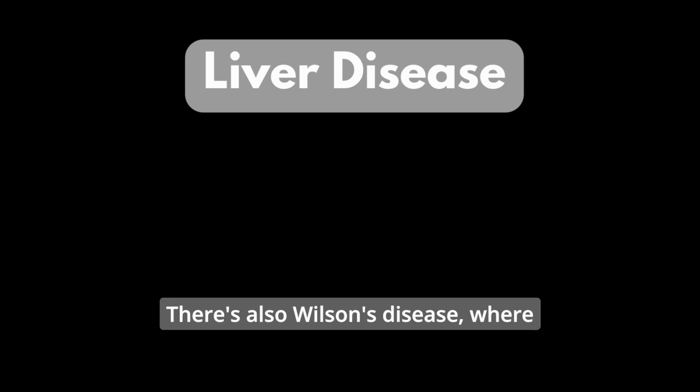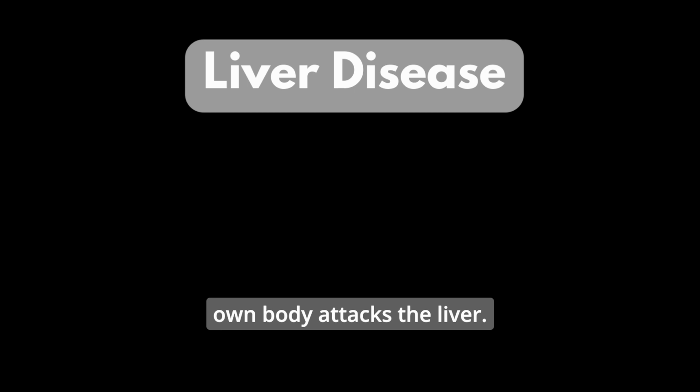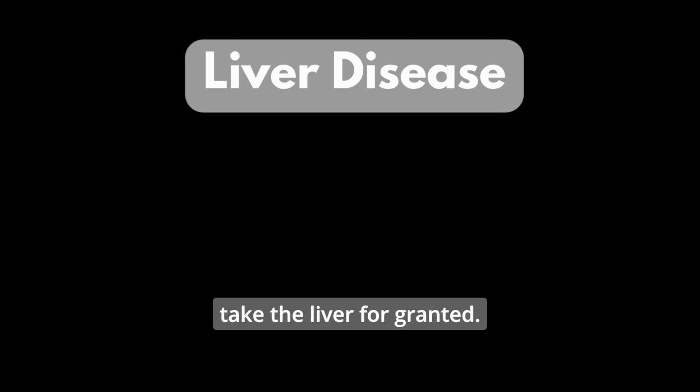There's also Wilson's disease, where copper builds up instead. Wow, so many ways things can go wrong. And we haven't even touched on autoimmune diseases. Right, where your own body attacks the liver. Exactly. Your immune system gets confused and thinks the liver's the enemy. It's amazing how much we take the liver for granted.